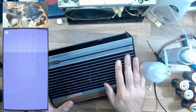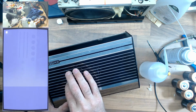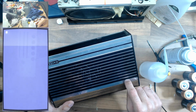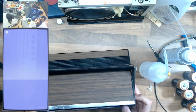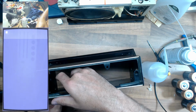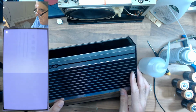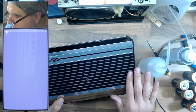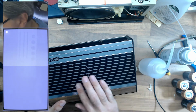There are big gashes in the surface. Now this is all one piece, I think. Or are they? Are those individual strips? They might be, actually. No, it's one solid single piece of metal, which has basically been alternately chromed and painted.